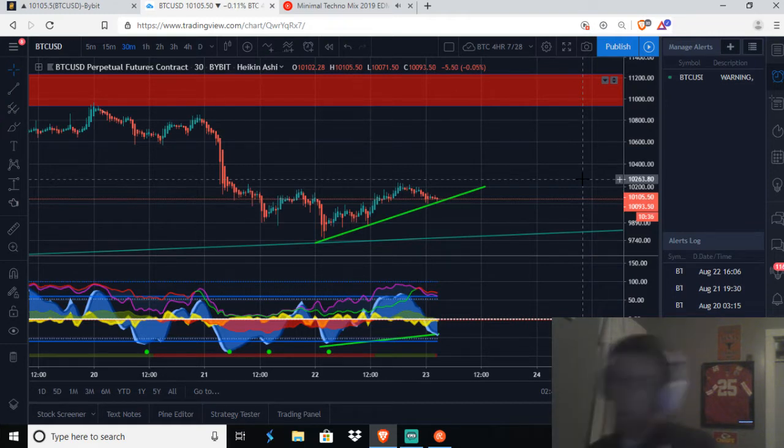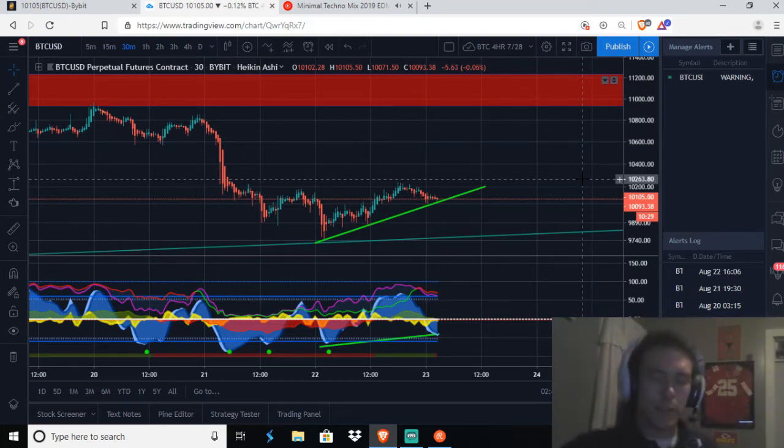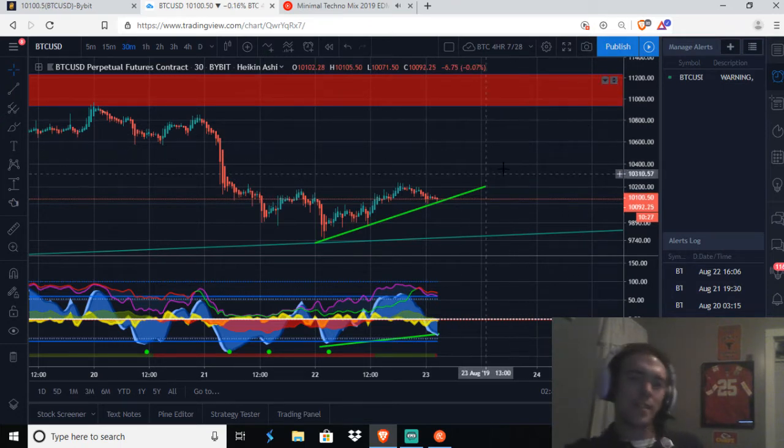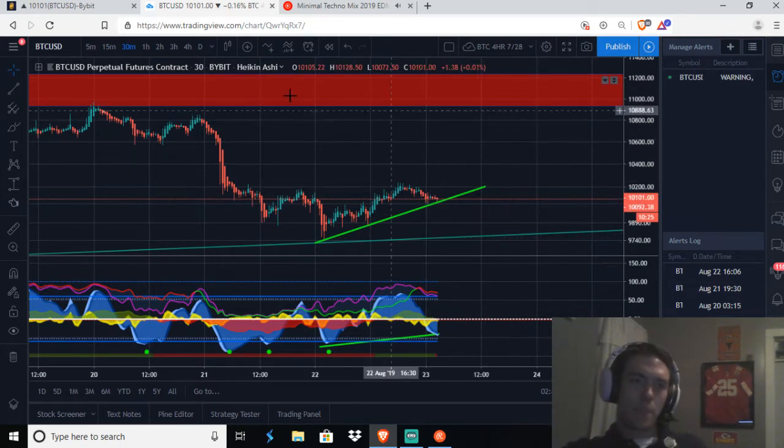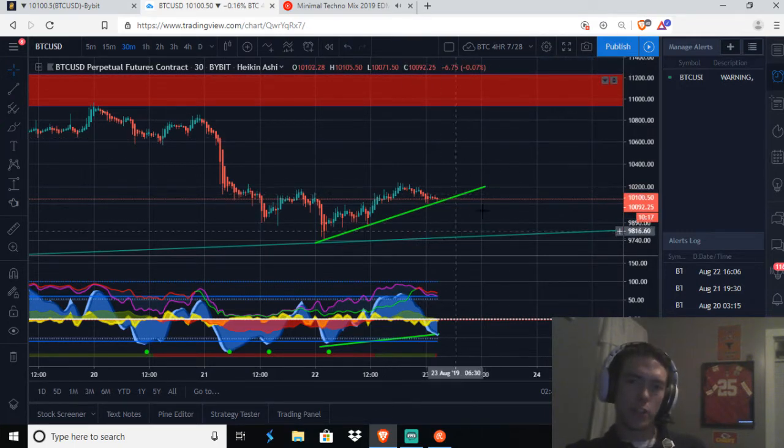Nope, I'm not gonna long until we hit 10,200 and we close a 4-hour candle above it, and then we will be looking for 10.4 to 10.6. I may be looking to short if we break below 10,000. It's going to be a swing position to 9,900 to 9,800.